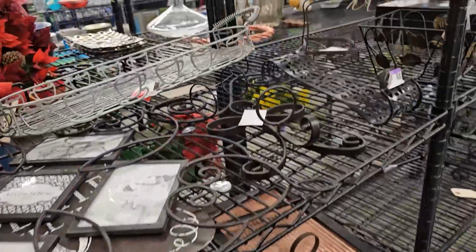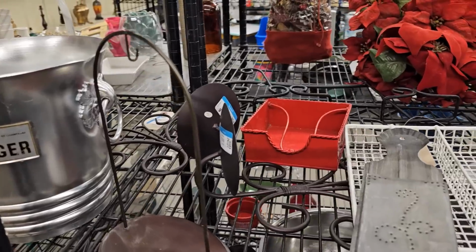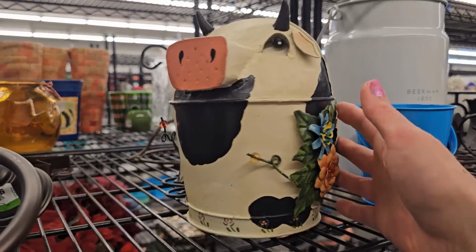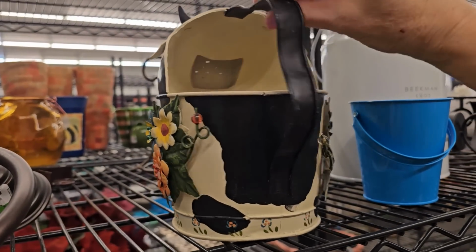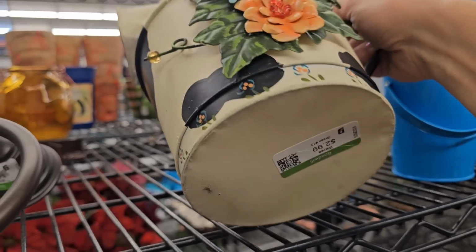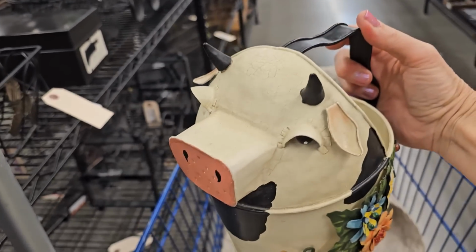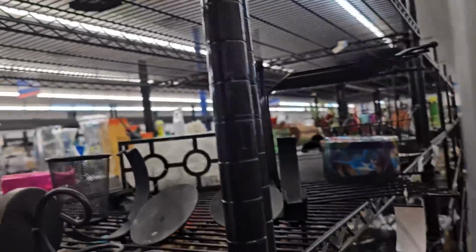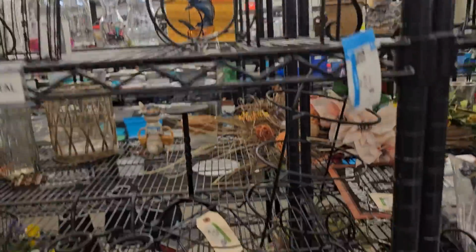Moving along, we've got our usual sconces, picture frames, and racks, display pieces. There's a towel ring. Oh, look at this cow. I think she's a watering can. We've got metal flowers on the sides. I love the wavy handle and the holes in her nose for pouring. Only $3. So let's definitely pop her into our cart. There we go. She's amazing. We'll keep going. We've got candle holders and more baskets and racks over here.